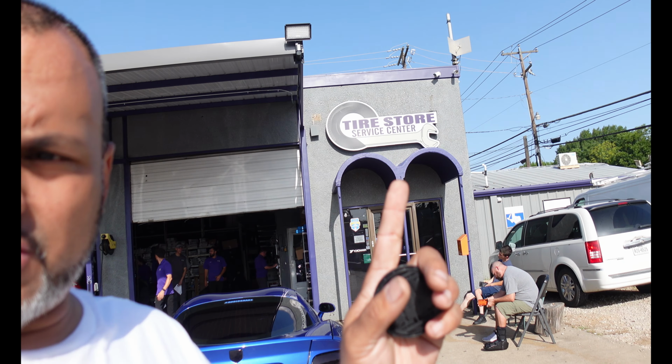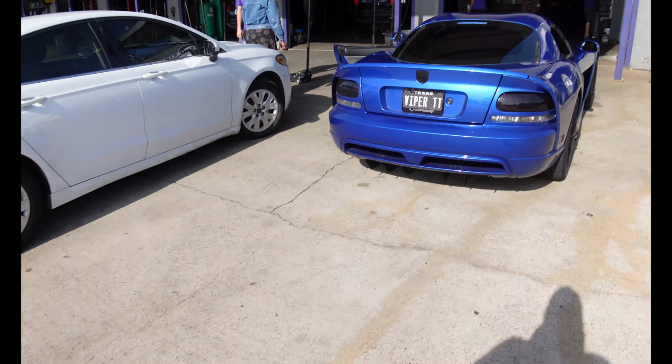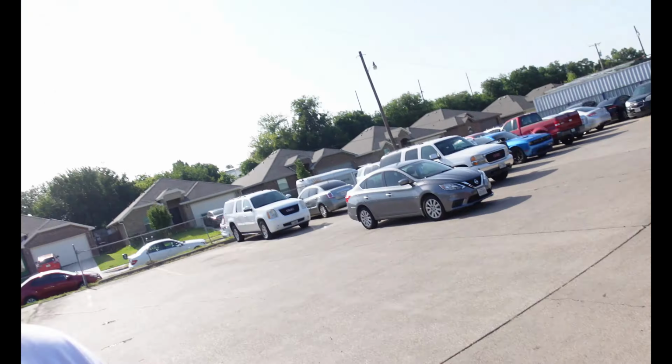We just finished going for that ride, got the car situated, she's running good. Gave you a little bit of footage, giving him a little ride, a little hit on the car. We are done here at the tire store in Irving, in Bedford, Texas. I'm always saying Irving for the shop, but the Viper is aligned and she's ready to go. For now, we're gonna go mount the tires up. I'm gonna show y'all phase 2 of what we're doing on the Viper.